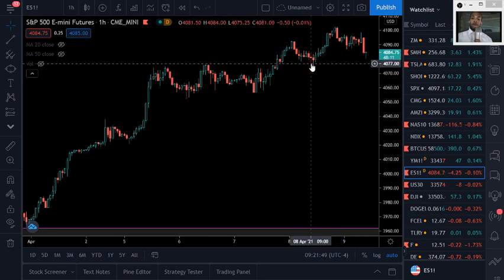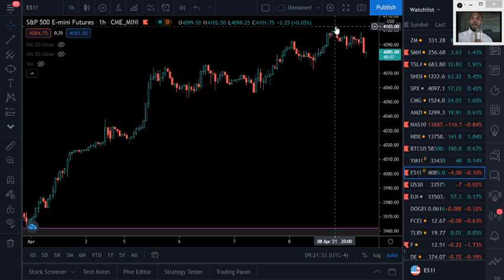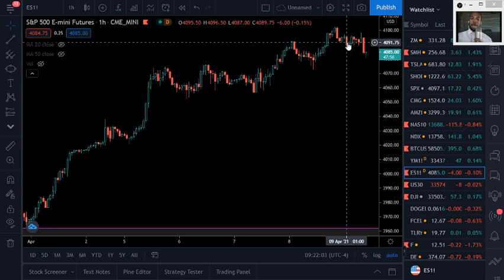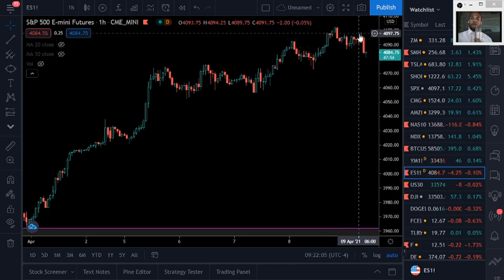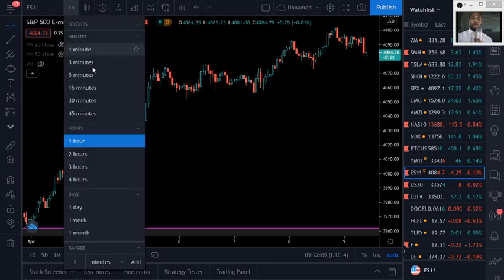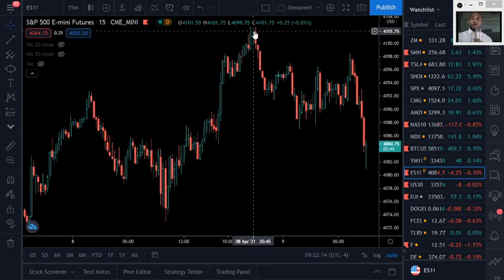So once we found support right there, we bounced up, made a new all-time high at 4,100. We finally broke that level, but we were unable to close above 4,100 with any real conviction. And ever since then, we kind of just pushed back down into the 4,000s. And right now, we're at 4,084. So prices are dropping a considerable little amount, coming from the highs at 4,102.